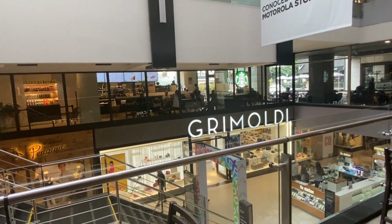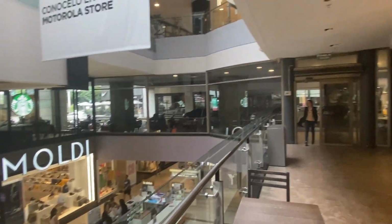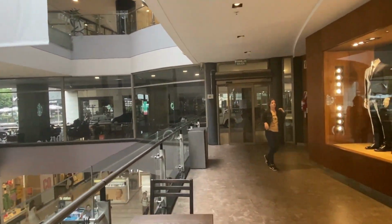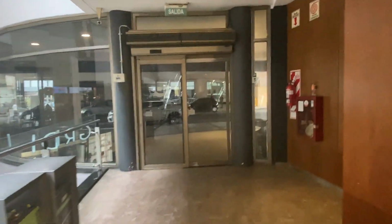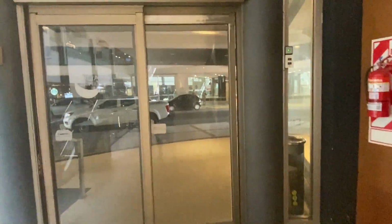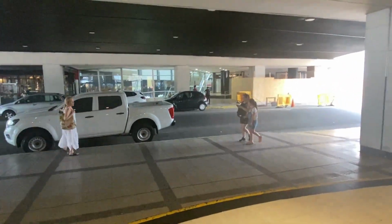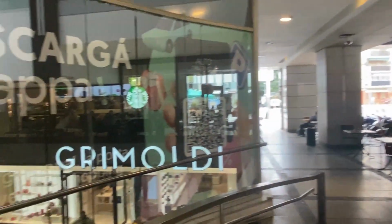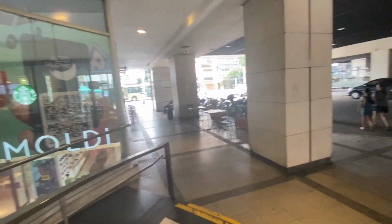Now this mall does have 3 floors, actually 4, but the mall is split, and it's basically split because there is part of the mall that goes over the top of the street of Arenales, and I'm going to show that to you now as I exit the mall here. I will show you what I'm talking about. This is Arenales Street, so obviously you can see that is the other half of the mall over there, and then you have the mall on this side over here.